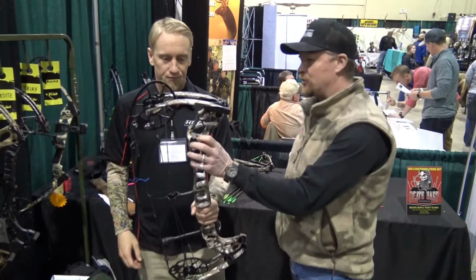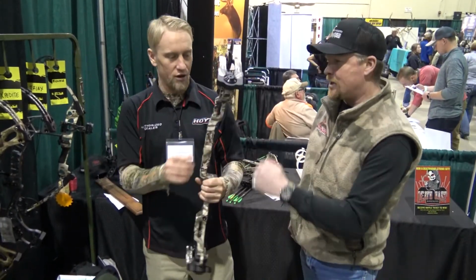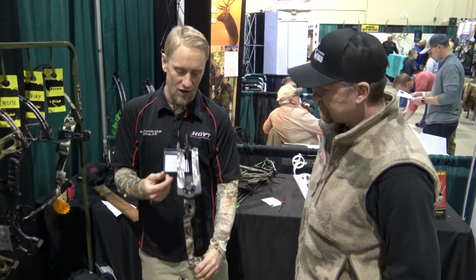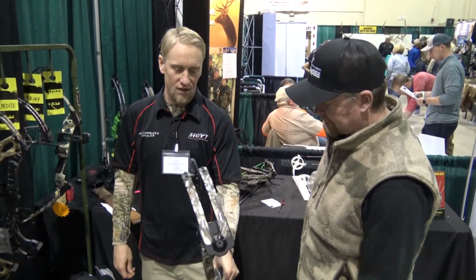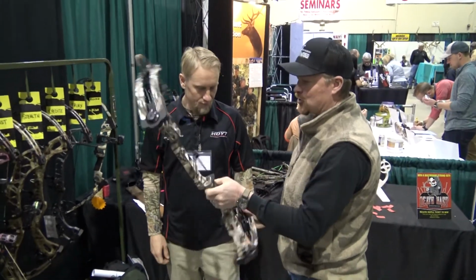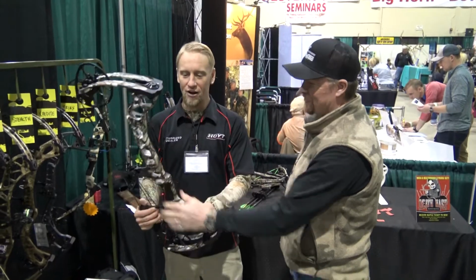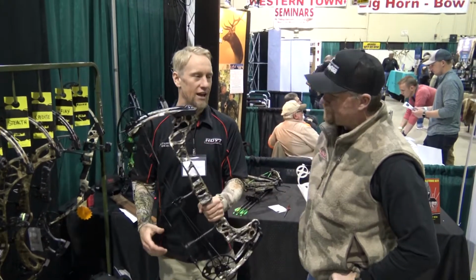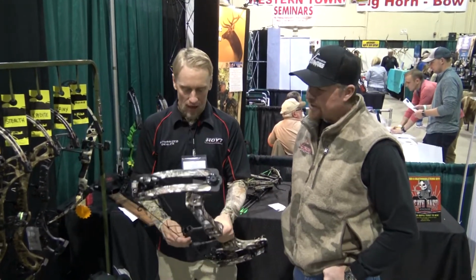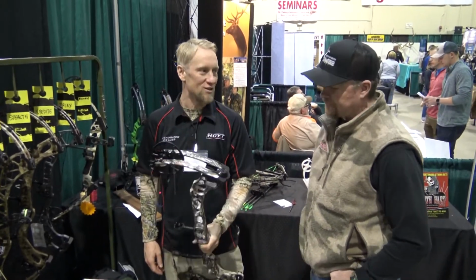That's their new split riser design. It has solid windows, a nice thick beefy riser, thick beefy limbs. It's fairly light. Very light. Looks good on me. A little short for Idaho, but it's been taking off like crazy. Guys are liking them, and the little bit lighter is nice for Idaho.